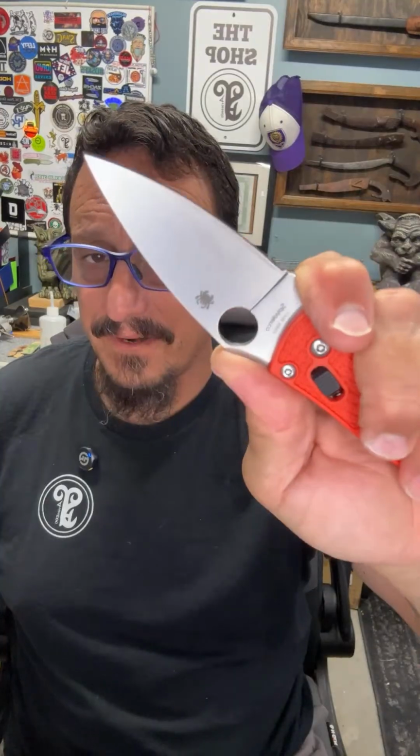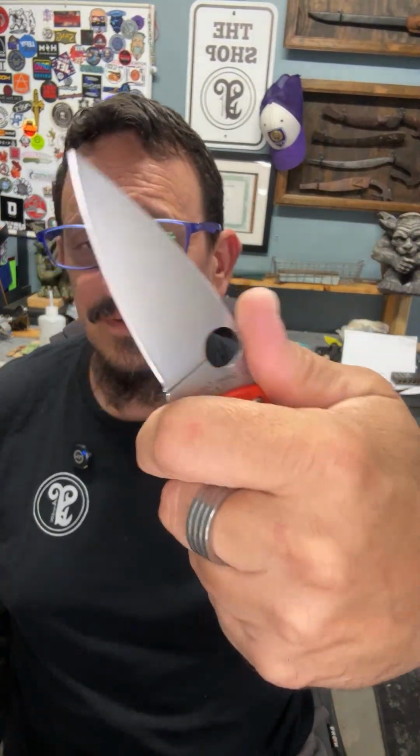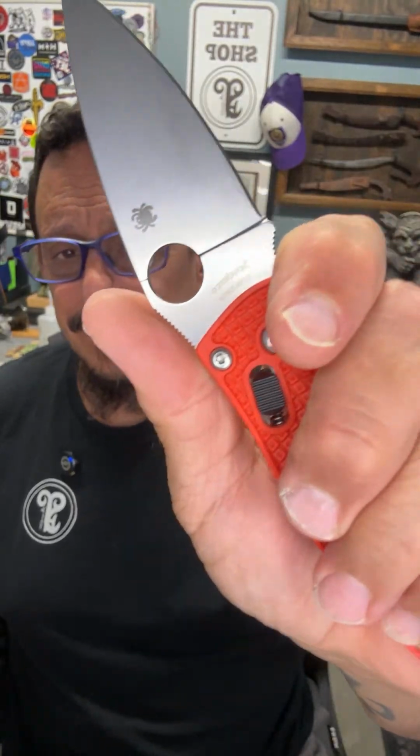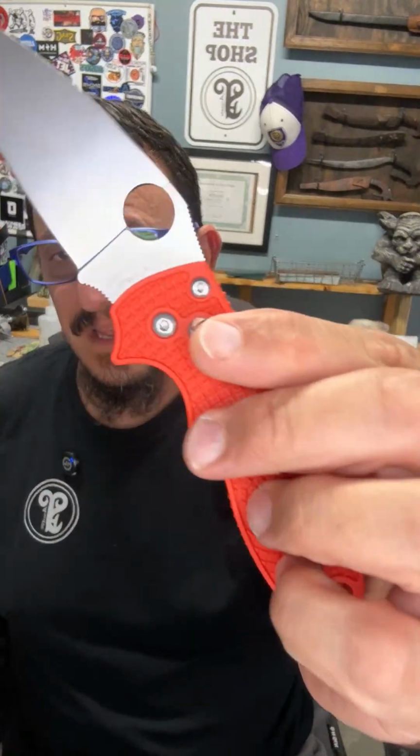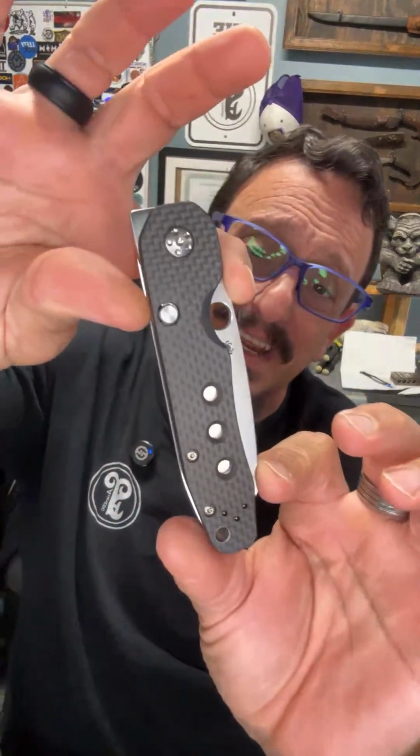But I got that one in. It's a little big, but it fits the hand really well. And an S90V. This one is USA made, so awesome. But I also got this in to check out.